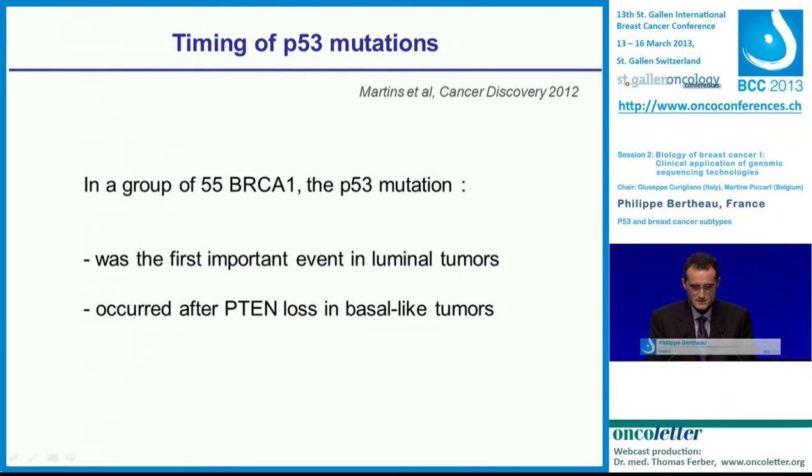Also, it appears that the timing of P53 mutations depends on the breast cancer subtype. In this study, P53 mutations was the first important event in luminal tumors, but it occurred only after PTEN loss in basal-like tumors.